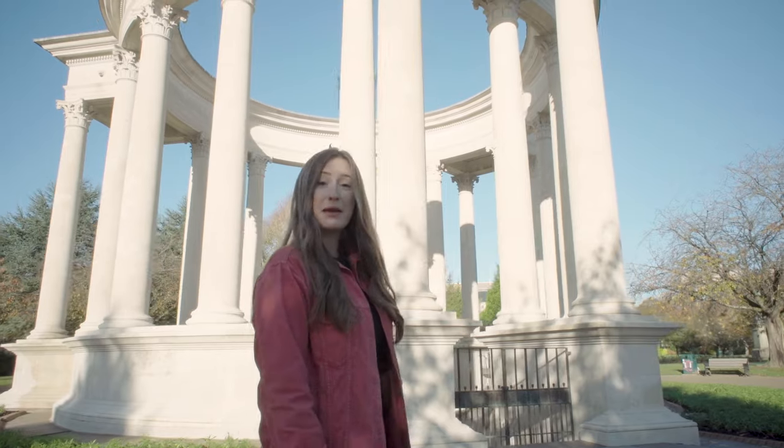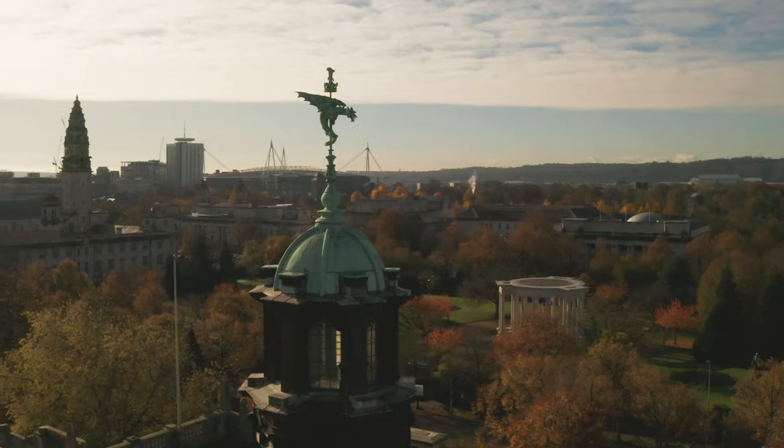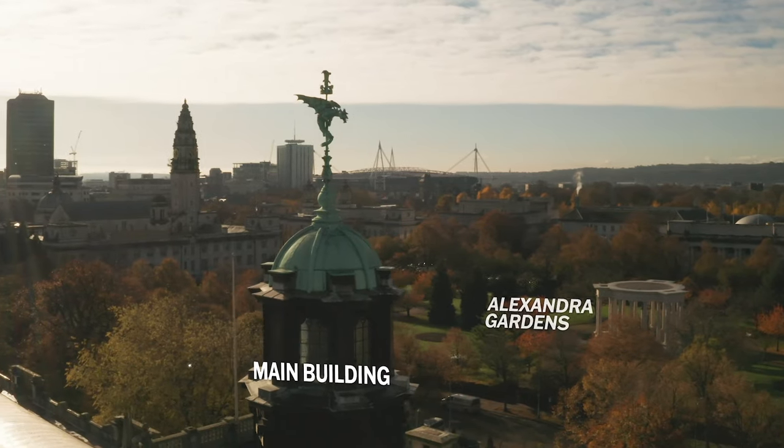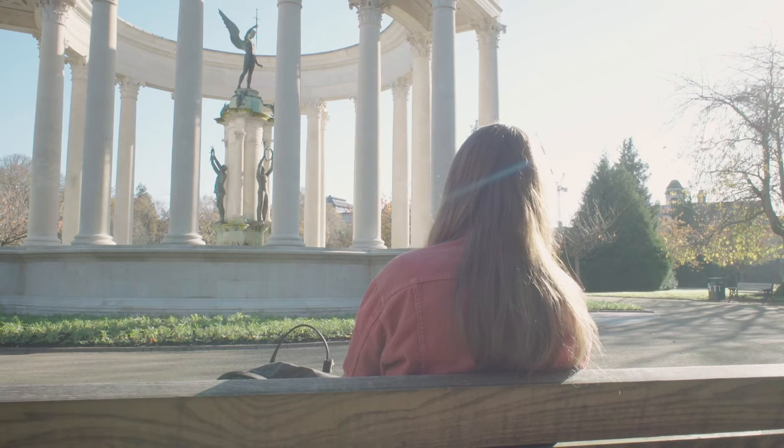Opposite main building, we've got Alexandra Gardens, which are in the middle of Cardiff Civic Centre. You'll often find students spending time here. I used to come here in the nice weather to do some reading or some studying and just enjoy the peaceful atmosphere.